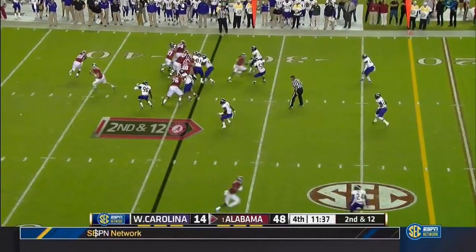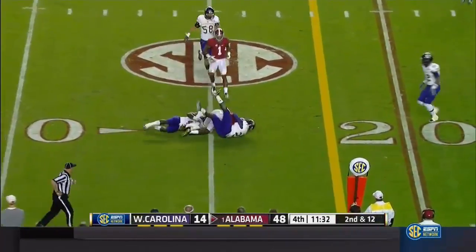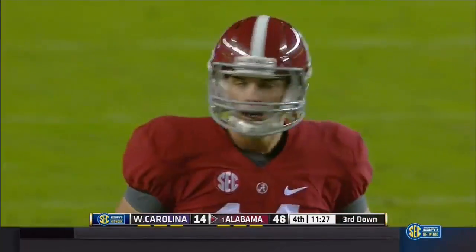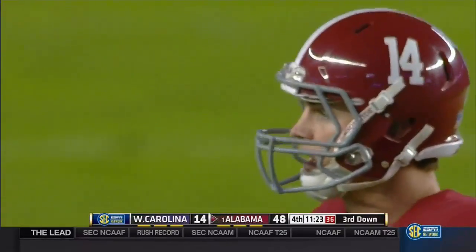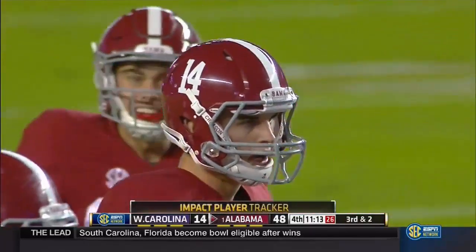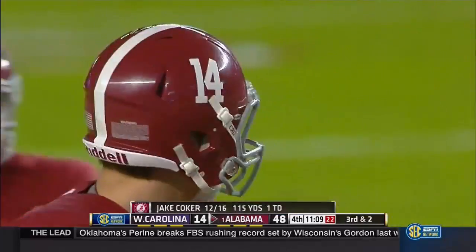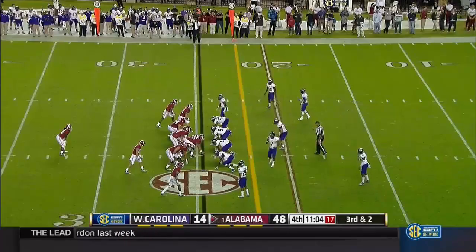Here now is a 2nd down and a dozen. Coker rolls right with pursuit, throws near side, caught by Foster, and Robert gets down to the 25-yard line. A pickup of 7.5, maybe 8 on the play. It'll be a 3rd down and a couple facing the Crimson Tide here. Yeah, Jake Coker, for a big man, almost 6'5", about 225, 230 pounds. He's got quite a bit of mobility, and that time he was able to bootleg out and make a long throw to this near sideline and Robert Foster.